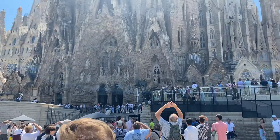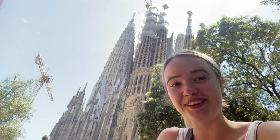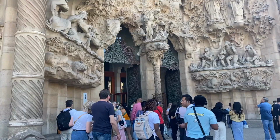This is another building that was designed by Antoni Gaudi, Barcelona's famous landmark, the Sagrada Familia. And construction started in 1882, and to this day, it's still not done being built. As you can see here, they're still doing construction and adding things.